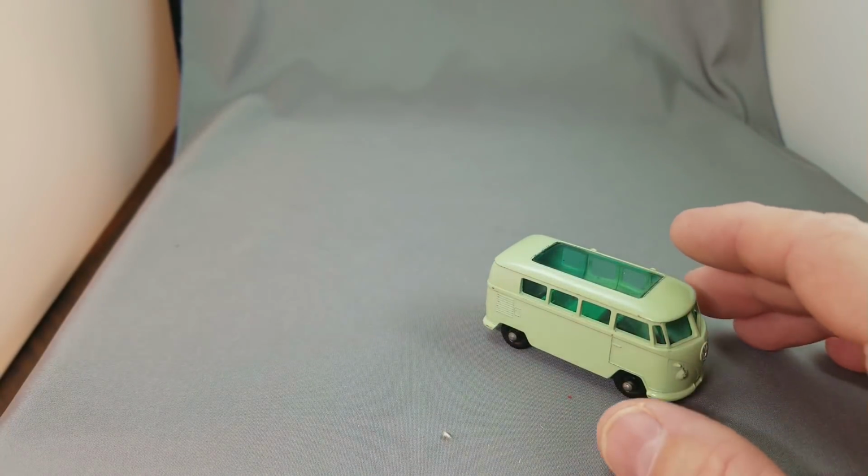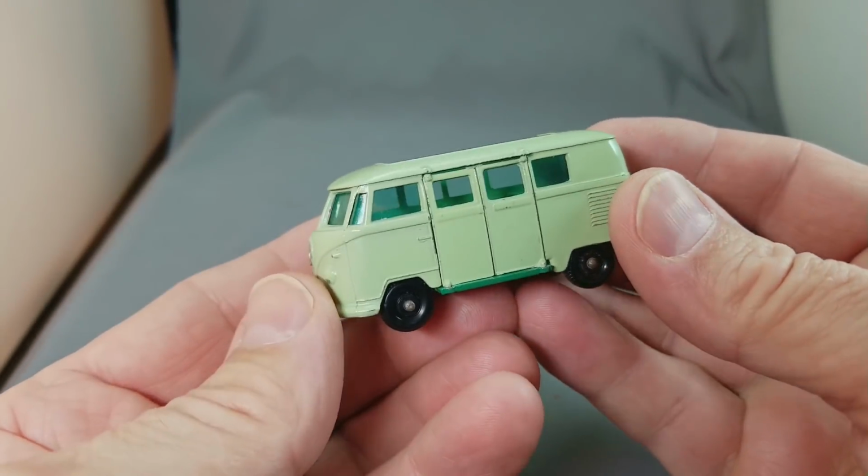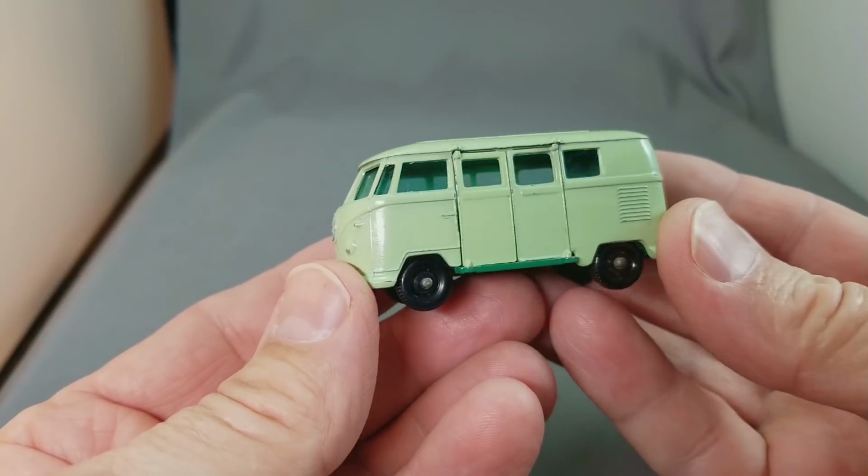Yeah, I just realized my light wasn't pointing down here. That's better. Better light. There it is, the number 34 B, Volkswagen camper.